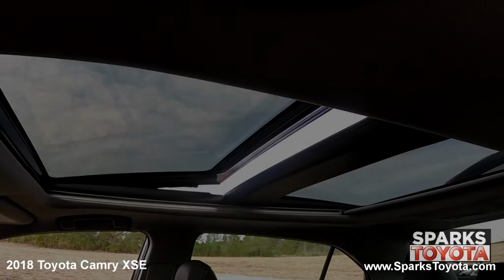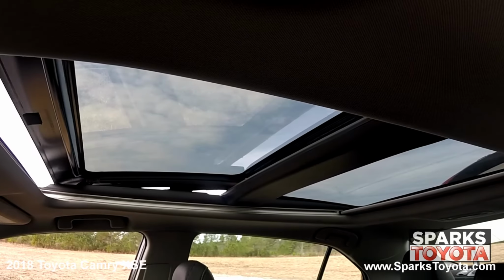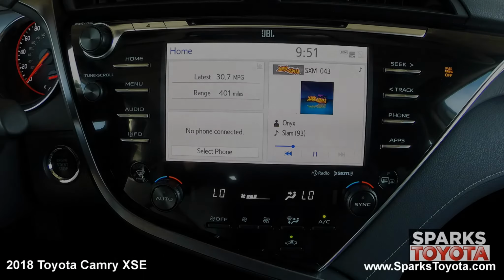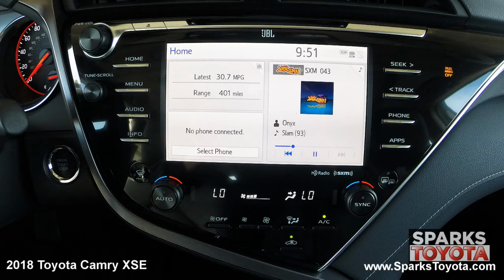Now here's a feature everyone can enjoy, the tilt and sliding panoramic sunroof. This touchscreen display is home to your Entune multimedia and navigation features, and it's paired with 6 speakers. This includes your classic AM/FM radio with a CD player. It's MP3, Sirius XM, and Bluetooth capable, and you can easily connect your devices using the USB and auxiliary ports. This advanced system even includes voice recognition.